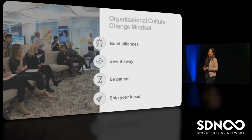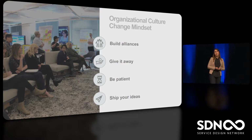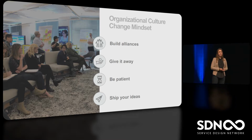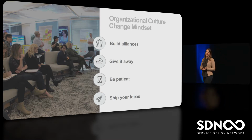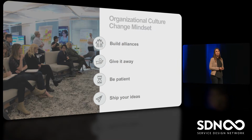Very importantly, I approach everything, and my team does, with a culture change mindset. That means that we build alliances. We, yes, give it away. We're patient, and we also ship our ideas. These 4 things work together. Building alliances is critical because culture change isn't an individual sport. It's not something that you can do in your innovation or design silo.